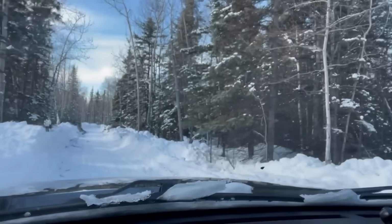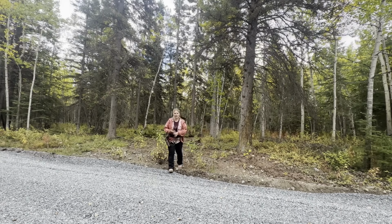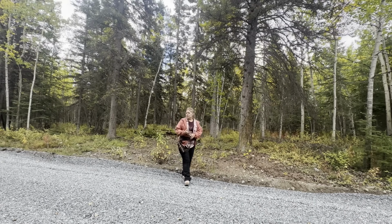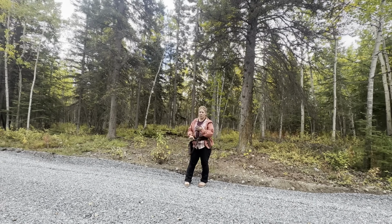So you may have noticed that the plow was separated from the plow truck. That's because I actually did puncture one of the tires and I had to take it and have it repaired. So now that that's done, we're going to be working on the plow truck today as well.